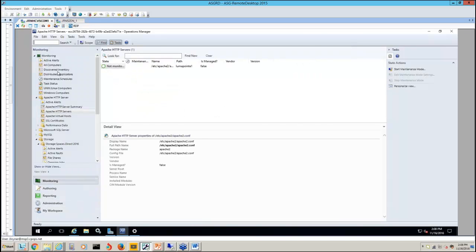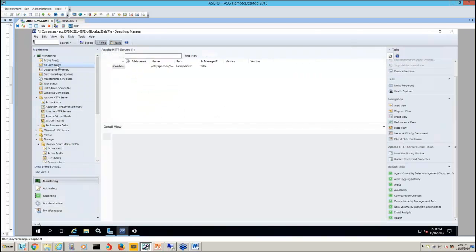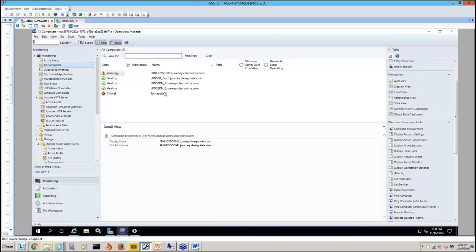In this management group, we have a Storage Spaces Direct installation, and we're also monitoring a Linux computer. And this is going to let me demonstrate some more of the features that I wanted to show you.